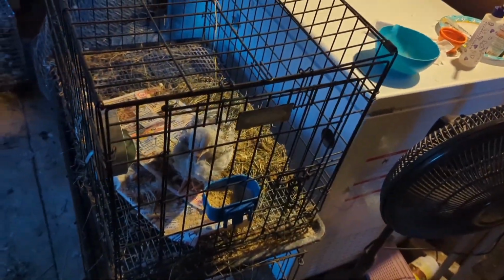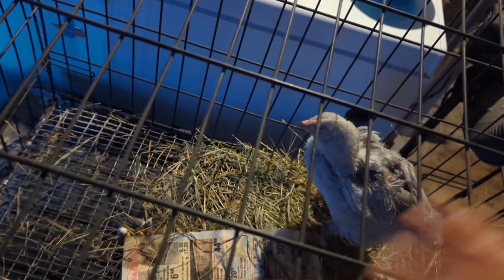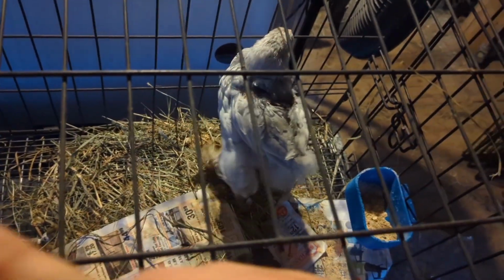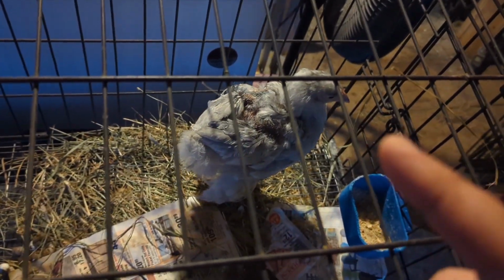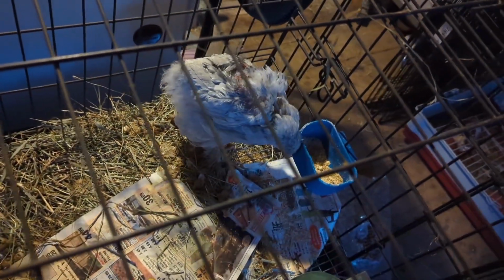Okay, so now we're going to take care of the goats and then the chickens. This chicken we had to quarantine for a few days at least. You can see she has a little gunk on her. That's just some medicine we had to rub on her. Or him, I don't know if it's a boy or girl yet. But she was getting picked on out in the coop. But we're treating her right now, and we're going to try to reintroduce her into the flock eventually.